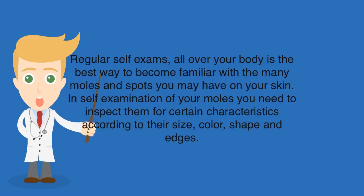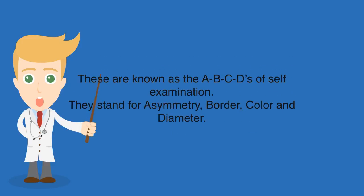Regular self-exams, all over your body, is the best way to become familiar with the many moles and spots you may have on your skin. In self-examination of your moles, you need to inspect them for certain characteristics according to their size, color, shape, and edges. These are known as the ABCDs of self-examination. They stand for asymmetry, border, color, and diameter.